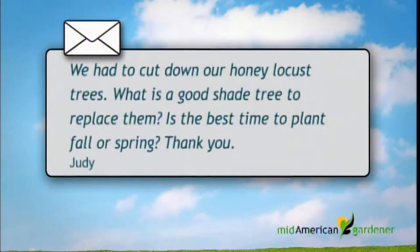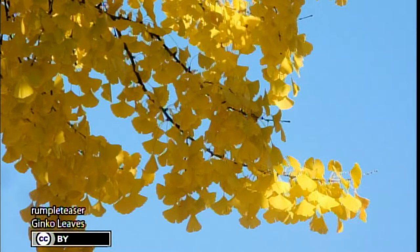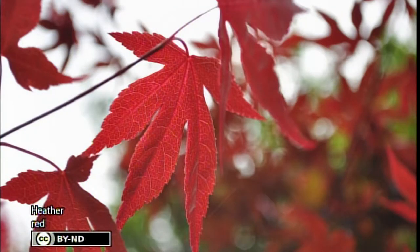A viewer writes that they had to cut down their 50-year-old honey locust trees because they died. What is a good shade tree to plant in replacement of them? I live in Champaign County. Also, is the best time to plant in the fall or in the spring? You can do either. Since we are in the middle of winter right now, I'd recommend spring.